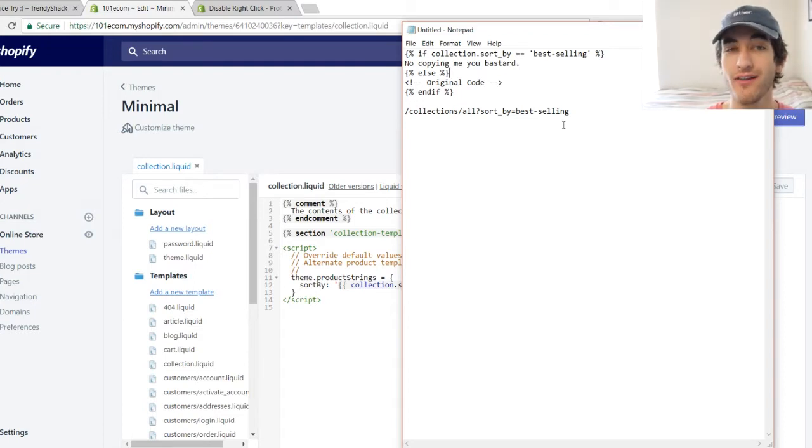So if you're sorting the collection by best selling, it's going to say this, and you can say whatever you want right here. I just say no copying me, you bastard. And then else, if anything else is happening, then we're going to have the original code that's already in here pasted right here, and then we're just ending right there.